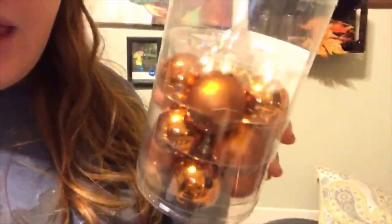And then I already put some on my tree, but I got some orange matte and some orange glossy small ornaments for my little tree, which also, I still have Halloween stuff up, so we're just gonna forget about that. And the ornaments were $9.99, so I got them for like $5.